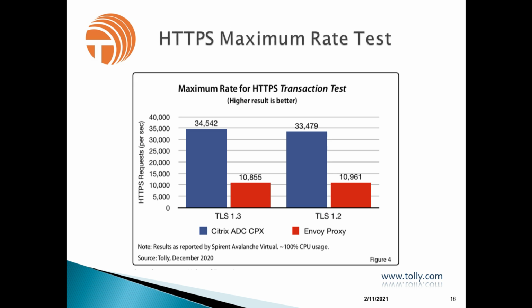And then finally, we ran the same maximum rate test as we did for the standalone ADC, and here we went to 100% CPU because it's a virtualized container environment. We said let's just process as much as you can possibly do, use all of your dedicated CPU resource. And again, pretty eye-opening. We see more than triple the throughput on the Citrix ADC side than we do on the open source Envoy side of it. So very, very significant stuff. And again, keep in mind when you're looking at these environments and looking at the solutions, you need to be looking at cost holistically, in terms of not just what does it cost me to install the software, but what can I get out of it.